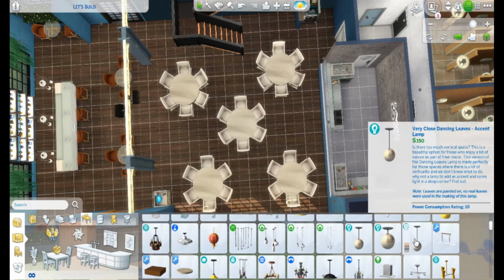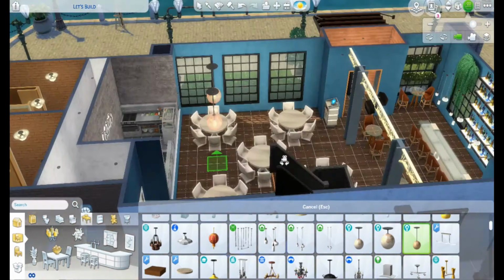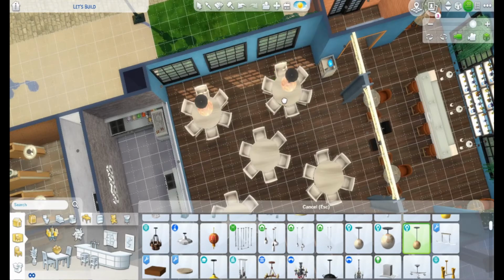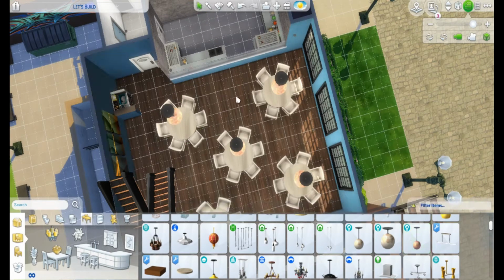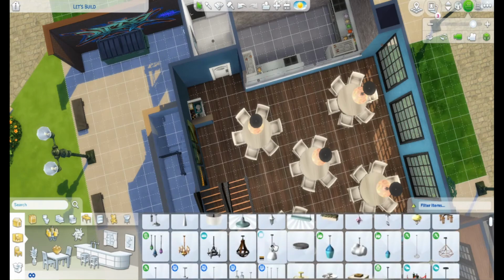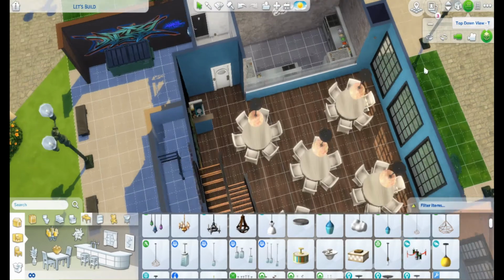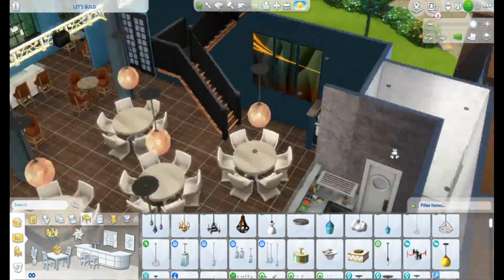And then I was thinking I could utilize these Eco Lifestyle hanging lights over each table. That would be really cute, I think. And they're colorful. So I'm kind of doing the opposite of what a lot of design does, which is bringing in the color with the furniture and the accessories. I'm actually bringing in color with just the walls and things like that. And I'll bring in obviously some more color on the tables, but I think that's kind of cool.